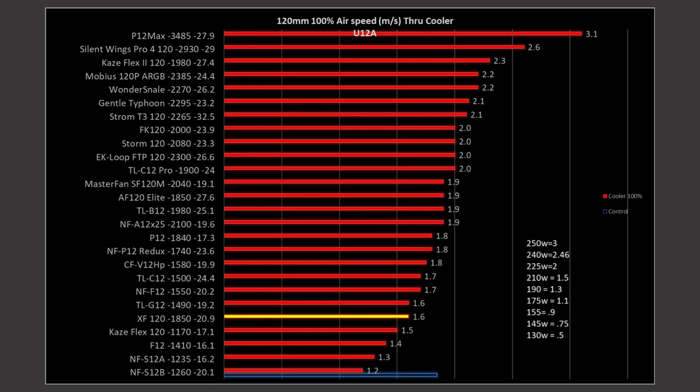At 100% PWM fan signal, we see a lot of the same things, and we see that the XF120 is sitting well towards the bottom of the graph. Actually, right here, the legendary TLG12. The reason I bring up that fan is it's my top value pick so far, and it's tying it. So that's not a great result for the XF120.